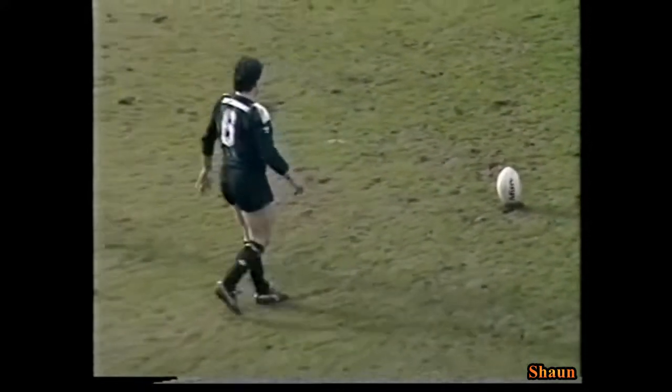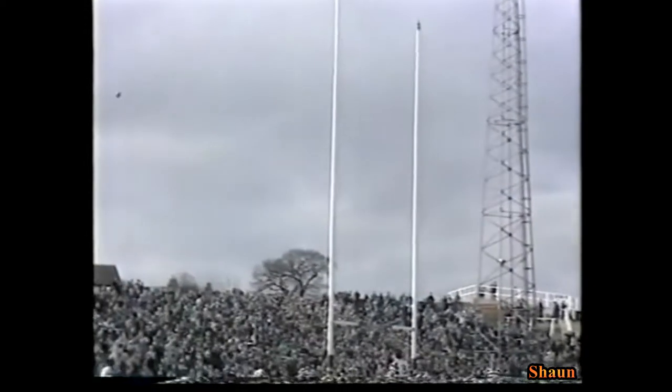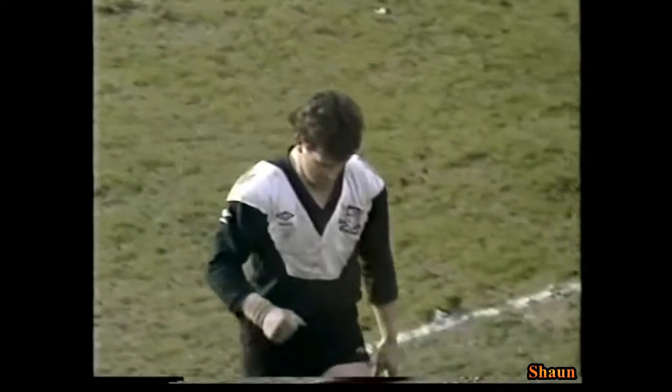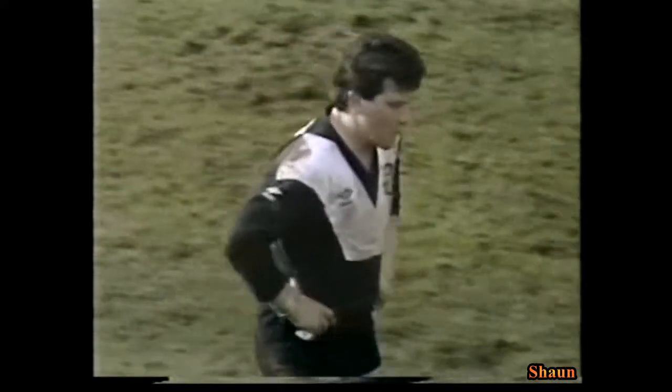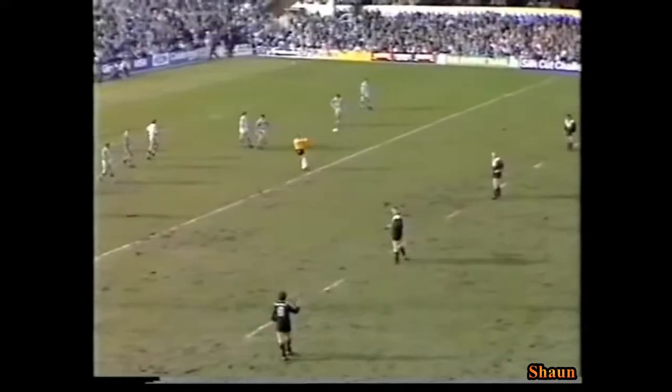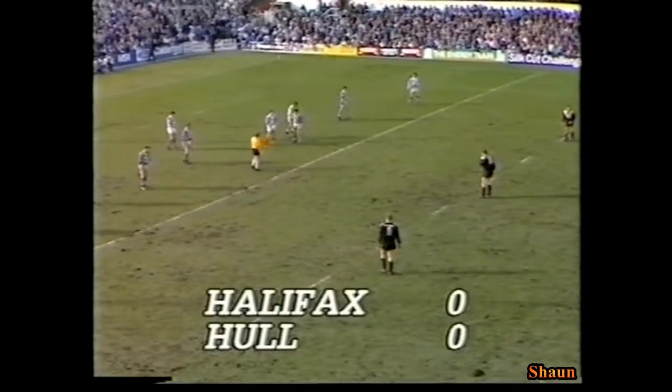Very strong kick, very powerful thighs. No, miskicked it, well to the left. So Gary Pearce, not got his kicking boots on today. Had two attempts and missed two. 10 minutes gone, still Halifax nil, Hull nil.